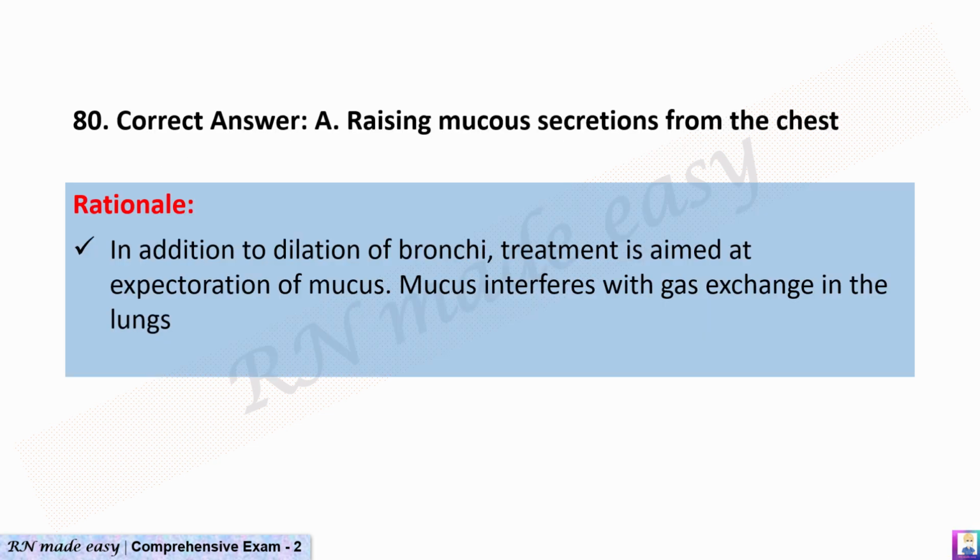The correct answer, A. Raising mucus secretions from the chest. Rationale. In addition to dilation of bronchi, treatment is aimed at expectoration of mucus. Mucus interferes with gas exchange in the lungs.